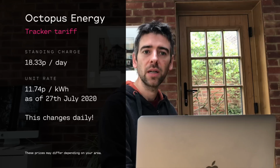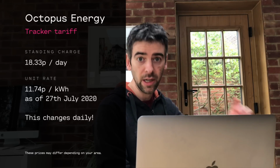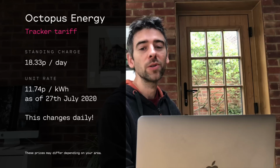So to do this, I needed a smart meter. The previous meter I had was kind of smart, but it wasn't smart enough. I've been on the Octopus Tracker tariff, and Tracker is similar to Agile in that it tracks the wholesale prices, but it does it across a day. It doesn't do it as granularly as Agile does. So I needed a smart meter. I wanted to do this earlier in the year, but then lockdown happened.